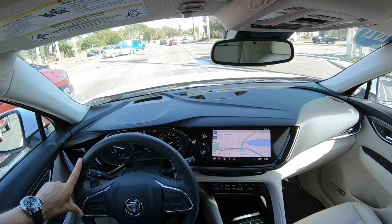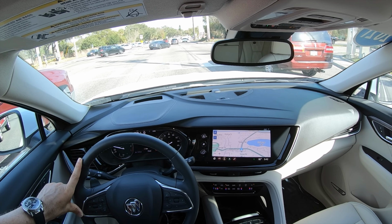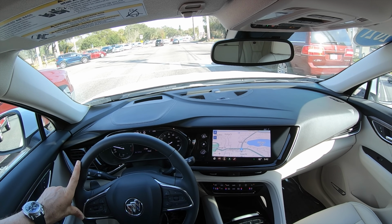As you can see, never a dull moment on Rady's Rise. We got people backing up when they really shouldn't be backing up. But I guess if you stop in the intersection, that's what kind of happens.